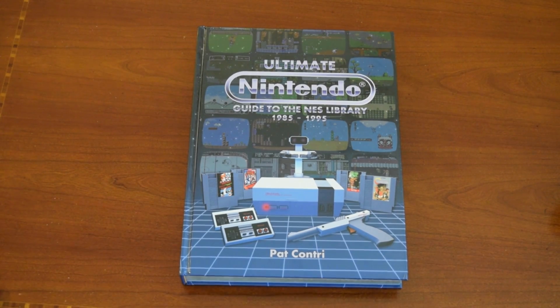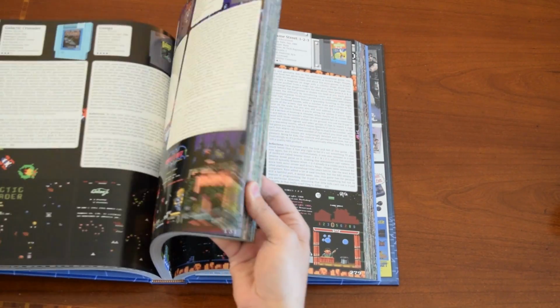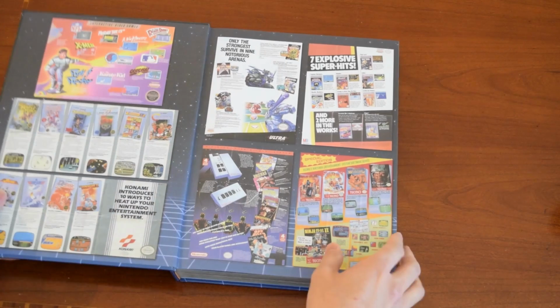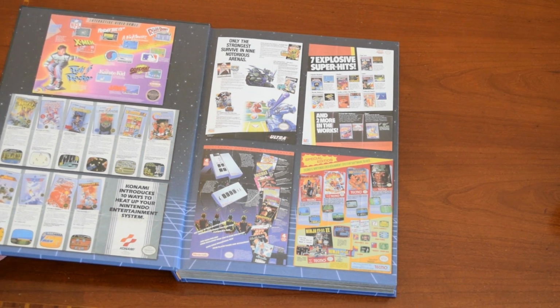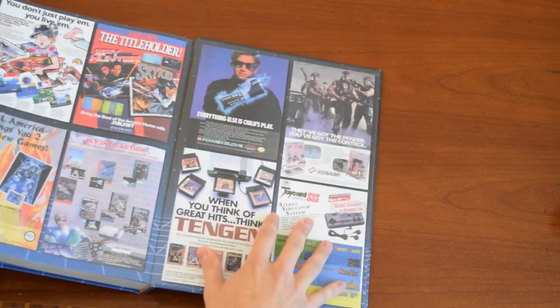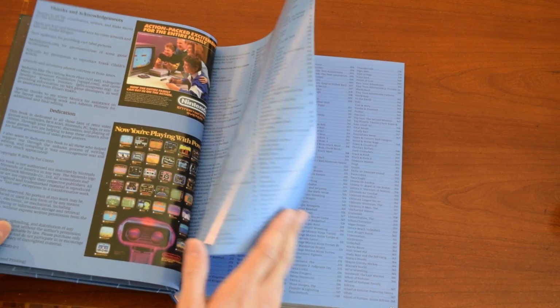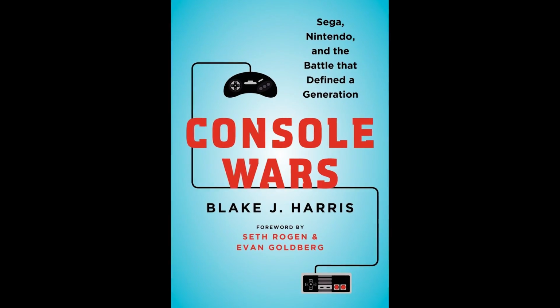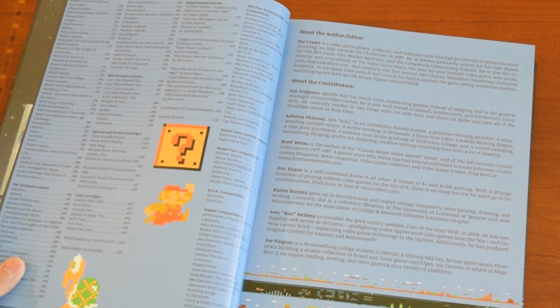Alright guys, let's take a look at the book itself. Like I said before, it is 400 pages of awesome NES goodness. Here we have all those classic advertisements you saw in the magazines, in the front and in the back. We also got an awesome foreword and dedication by Blake Harris, the author of The Console Wars. And not only do we have a lot of written content by Pat Contri himself, we also have Ian Ferguson from the CU podcast and a whole bunch of guests who you might recognize.